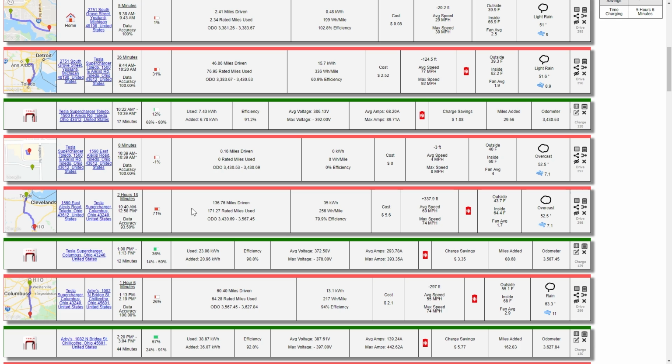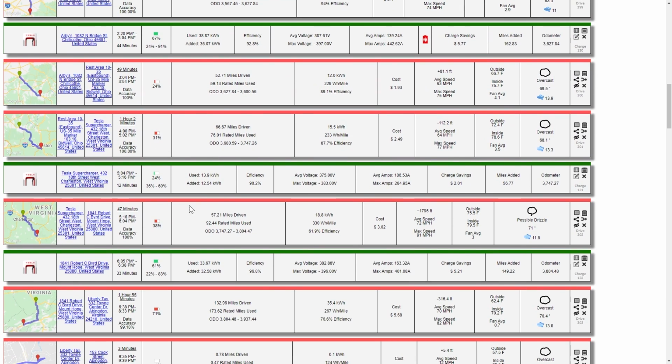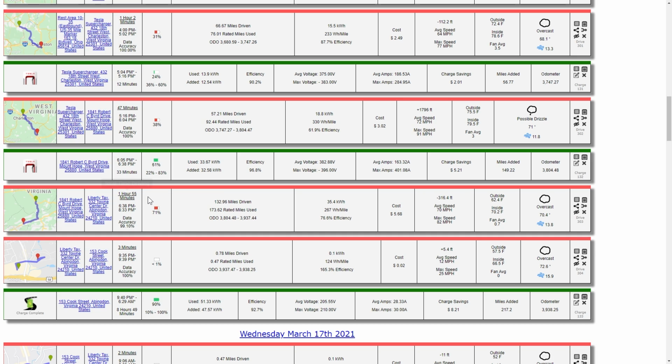But other than that, after we took off, you can see we did 2 hours and 18 minutes between our next ones. That was a long haul, going through Ohio, a little bit slower speeds. We used 71% battery, did 137 miles. Next trip, an hour. Next trip, 50 minutes. Next one, an hour, 47. And then one down here, 2 hours to finally get to our hotel.